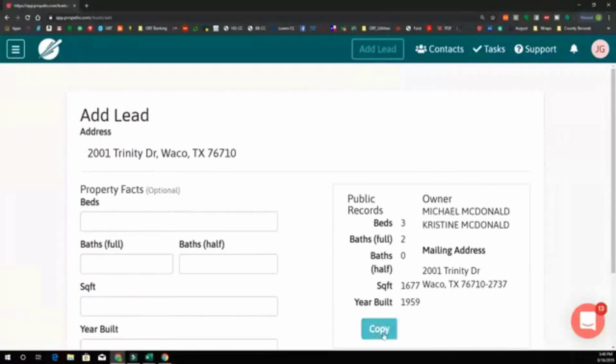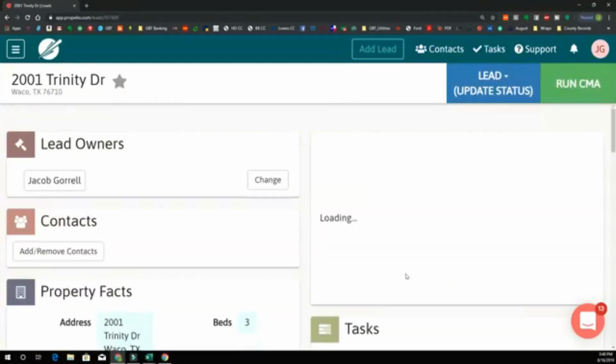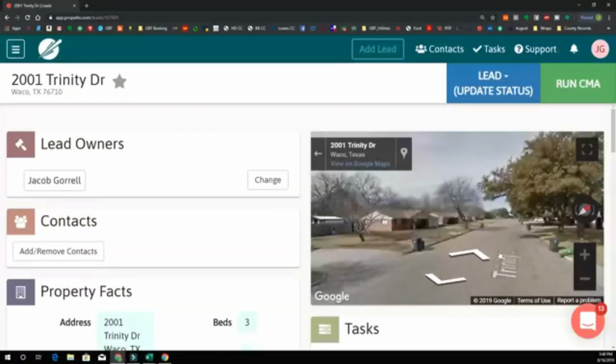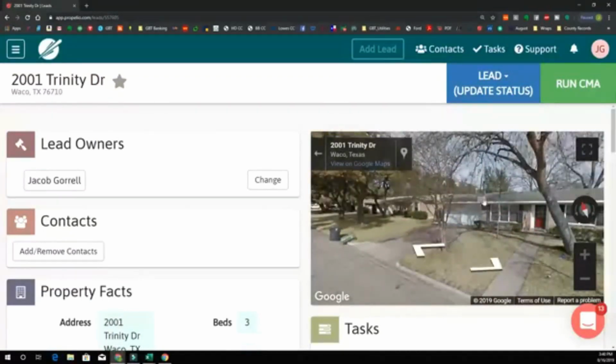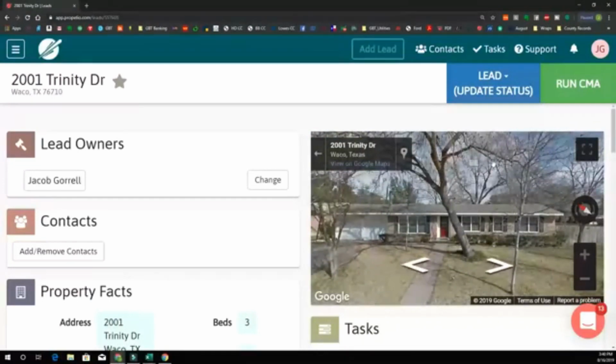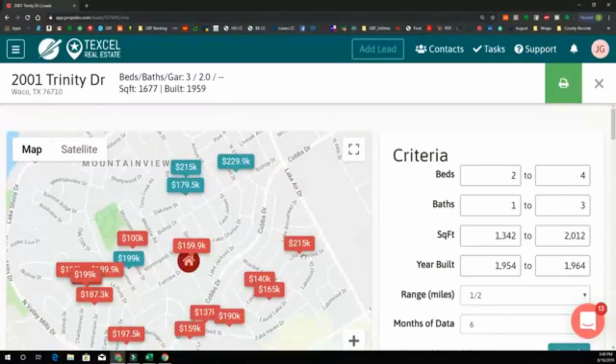Look at there. Ooh, built in '59. Bad year. Why's that a bad year, DJ? Asbestos. Concrete. Isn't this it? That's it. So it's got a concrete slab.